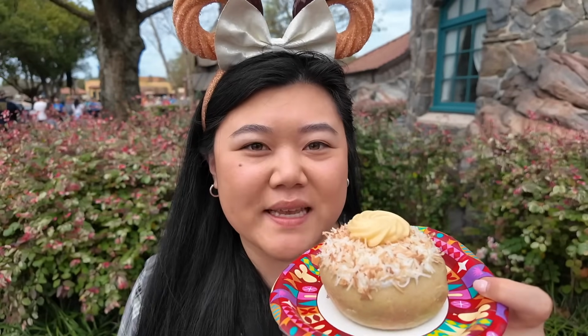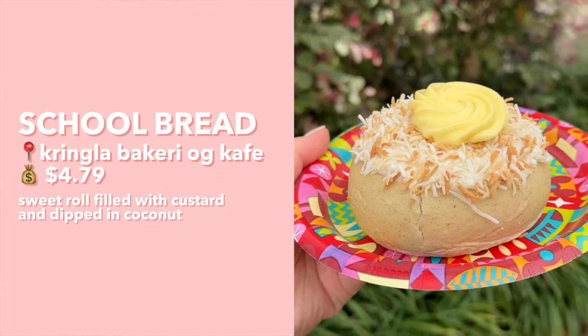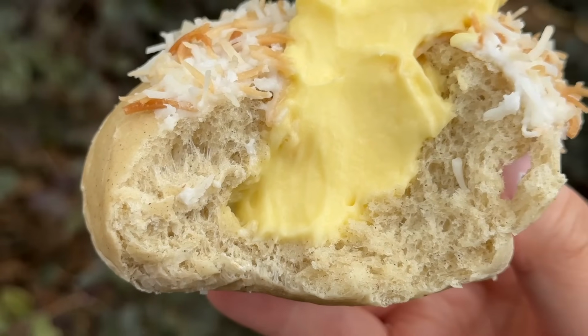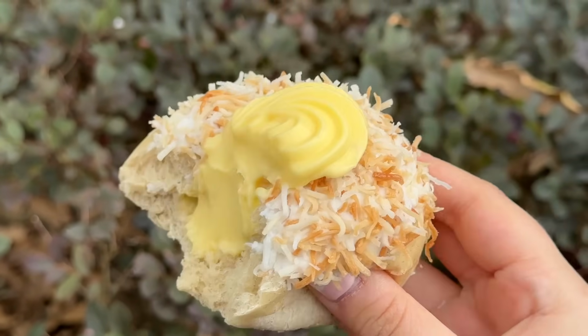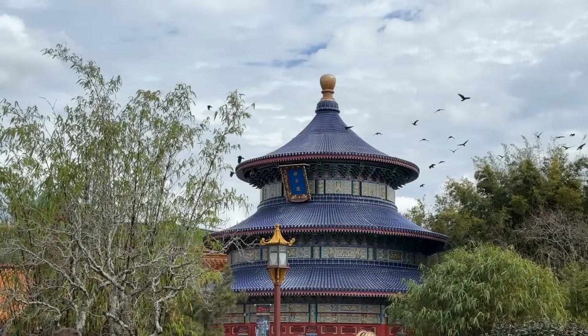And then also from the same bakery, we got this school bread, and this is a sweet roll filled with custard and dipped in coconut. It looks so good. It literally looks like a filled donut. Wow, that's really nice. The bread is fluffy and pillowy. The custard is smooth and creamy and eggy. I think they put some sort of icing or frosting on it so the coconut flakes can stick onto it. So that combined with the custard makes this a pretty sweet treat. And I do really like the custard to bread ratio here. Like they are generous with that custard.